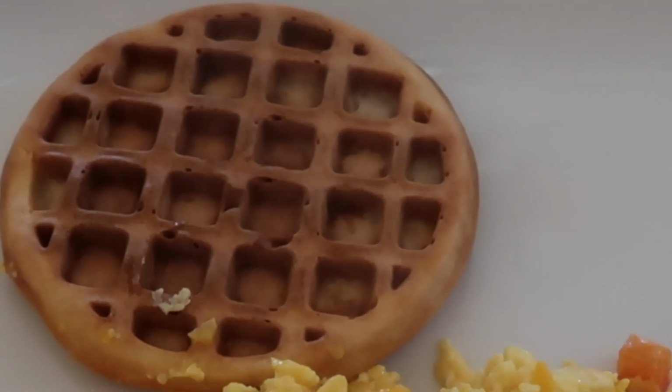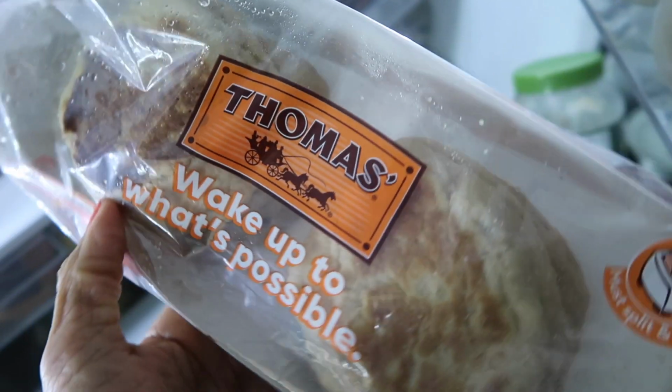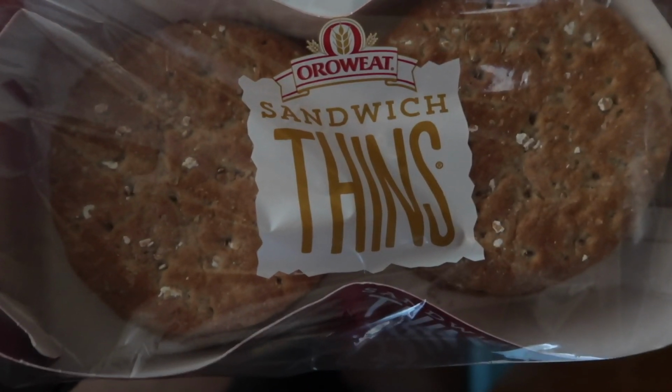And for the grain, I always do sourdough waffles or sourdough bread, because that's the easiest thing on my stomach. It would be better for you to do one of the, you know, healthier grain type breads and stuff like that. That would be so much better for you to do. But in the meantime, I just do the sourdough stuff.